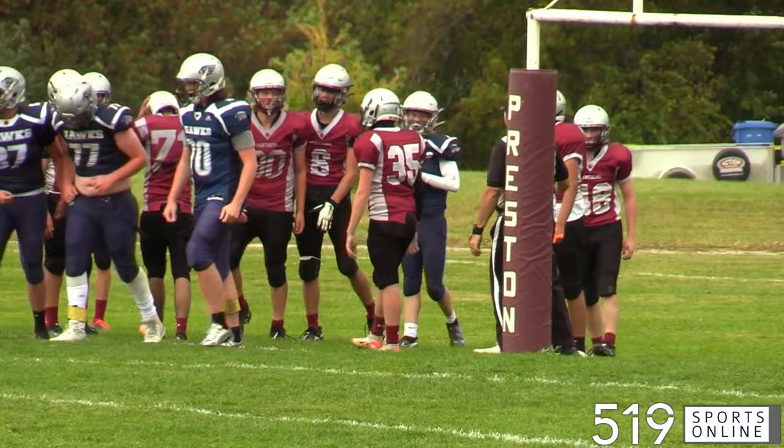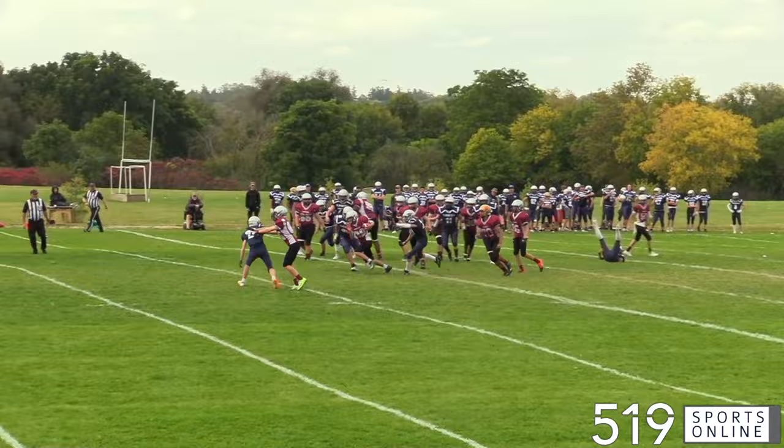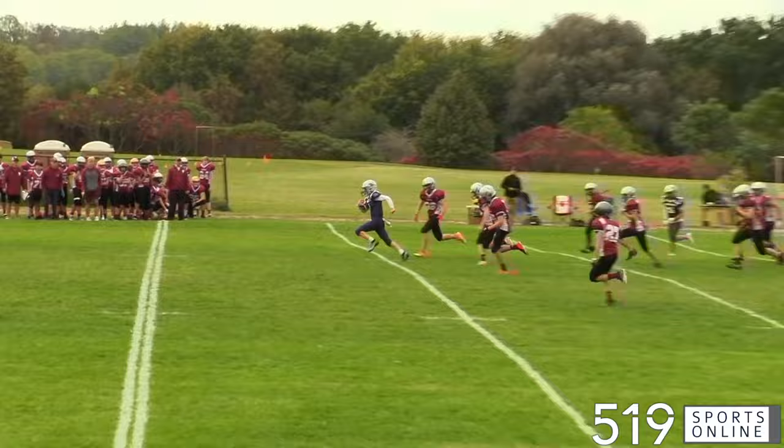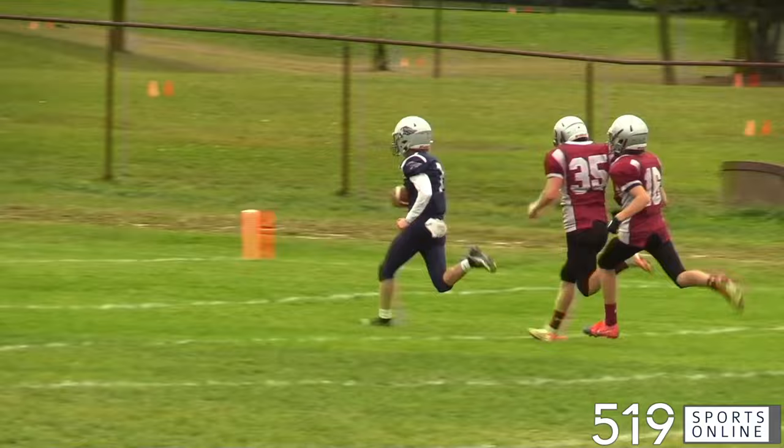Late in the third quarter, now the Panthers offense still looking to get on the board. It's a good run from Lucas Belcher, and the Panthers convert on a first down. The Hawks defense would turn the ball over, however, and in the fourth quarter, it's more from Charlie Pedersen. It's a trick play on fourth down, and Charlie takes off down the middle. It's full speed ahead from Pedersen, and he's good for his third TD of the game. And it's 30 for the Hawks.